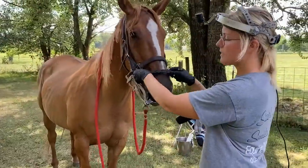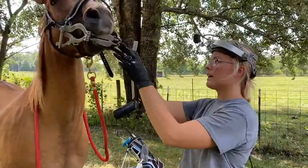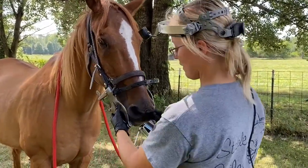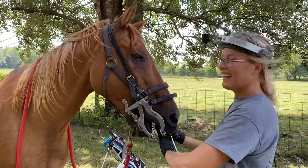He's got some sharp edges that I'm going to reduce to make him comfortable. And then I'll look at him again and go in and give all the teeth another really good wiggle just to make sure nothing's loose. And then if you want to stick your hand in there and feel him, you can. You know that's what I want to do.